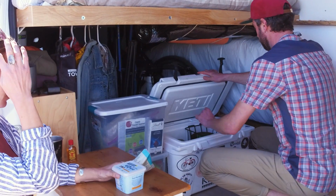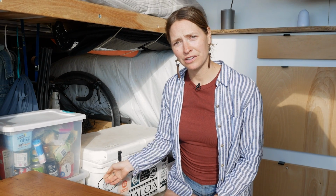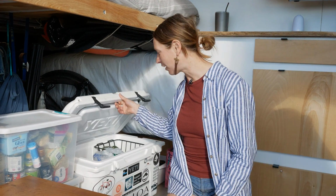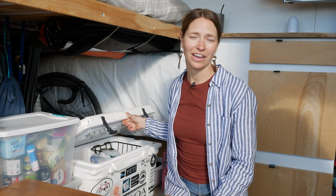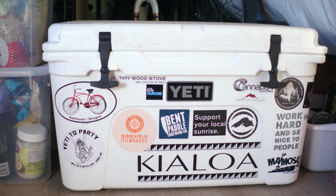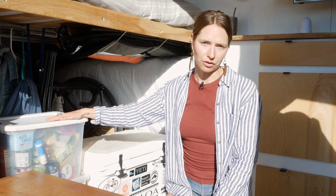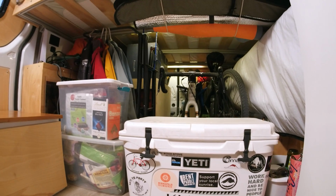So right now we have a cooler because that's what we had. I'd say there's definitely some frustration points here because ice, it melts. We're in a warm climate. Like right now, there is 1.5 inches of water at the bottom that I need to drain. Sometimes I have ice packs that if I'm at somebody's house, I'll pop in their freezer. But again, those only last at most 2 days. Eventually, we'll switch over to a refrigerator and be able to use our solar with that.